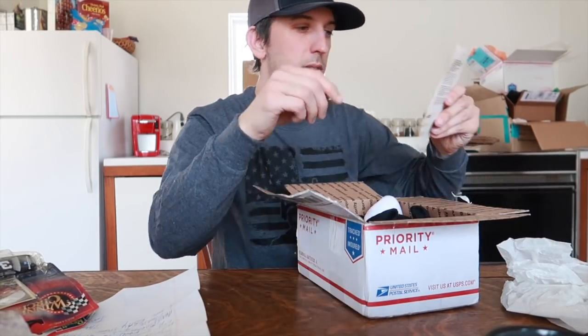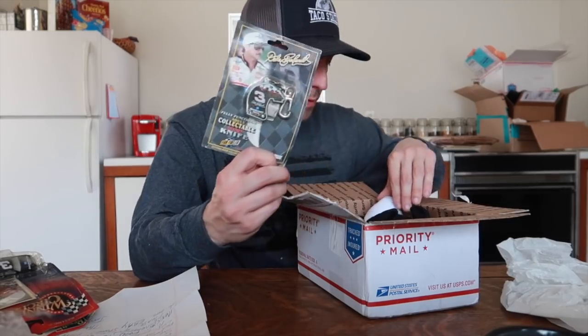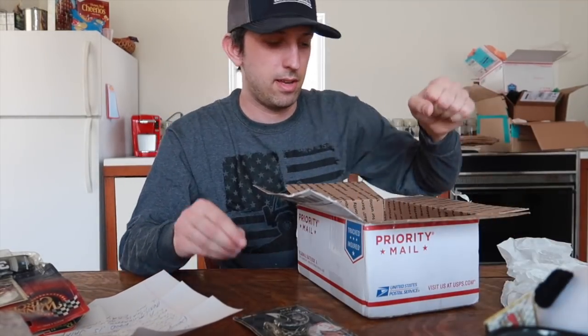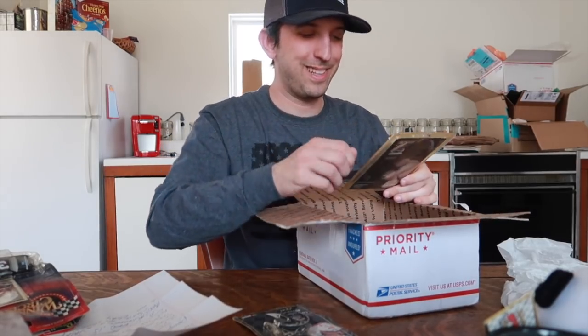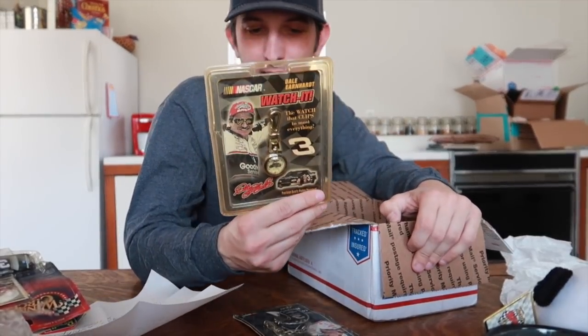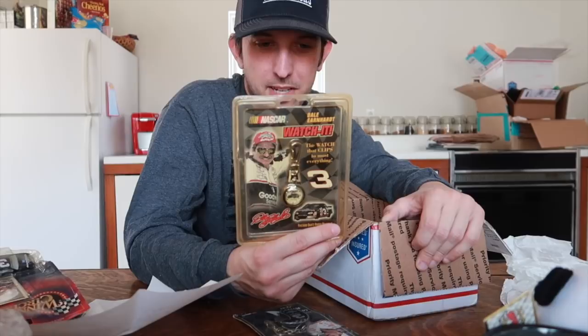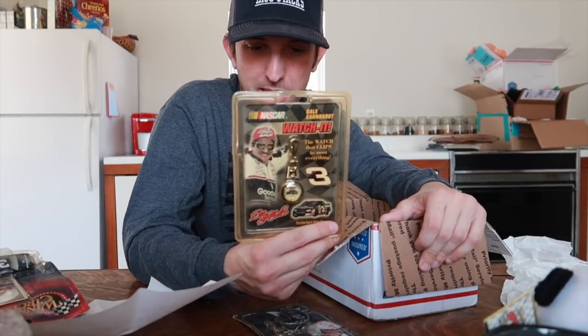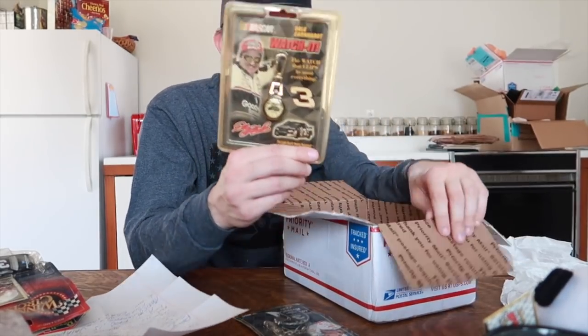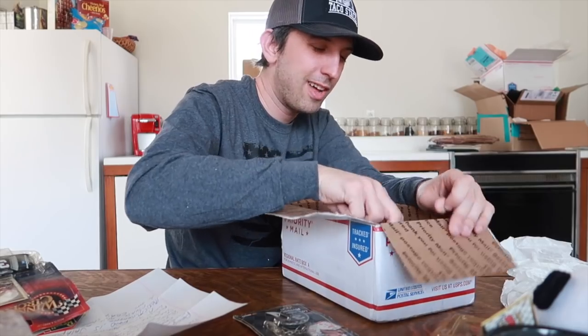The Intimidator. Dale Earnhardt. We have a Dale Earnhardt collectible helmet knife. A Beanie Baby. Dale Earnhardt. They really made everything and anything for Dale Earnhardt. The watch that clips to most everything. Just the most random things they made for NASCAR, I gotta say. So this is kind of cool. It's different. I mean, where would you ever find a watch that clips on everything? Nowhere but the Taco Stacks Mail Day video. Check it out. Very, very cool.